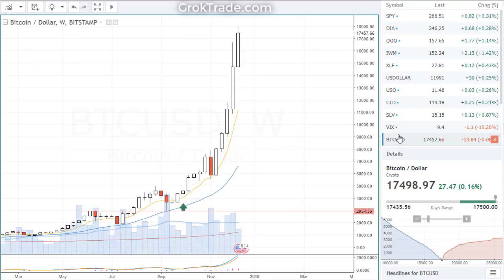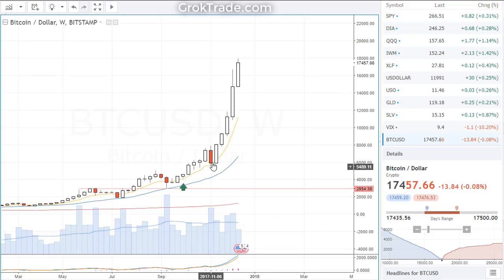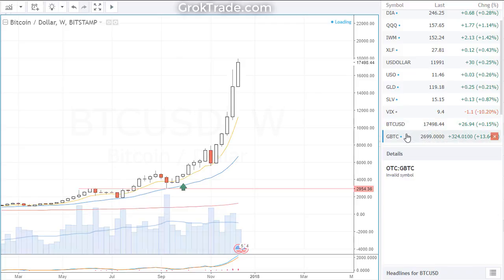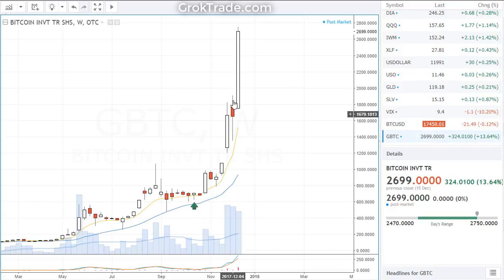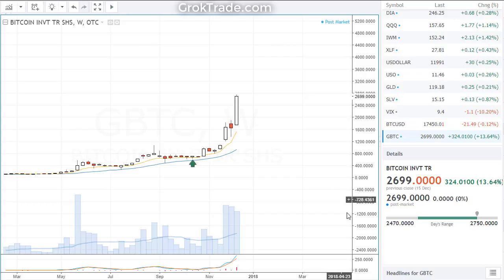And then we have our buy on Bitcoin down here on October 2017. Up, up, up, up, up. That's an exponential move to the upside. Things that go up fast tend to drop fast. But let's see what happens here. Very interesting to see what happens there. GBTC, got a buy on it. Boom! Had a really good week.